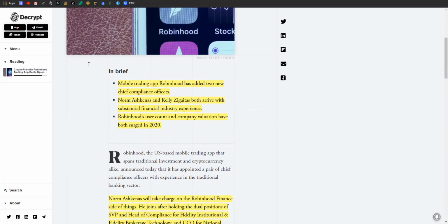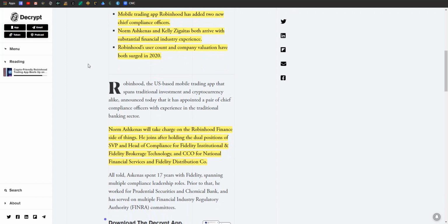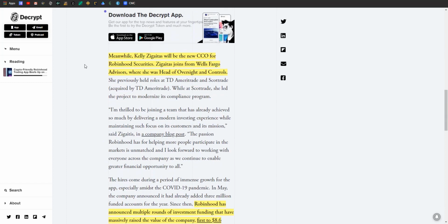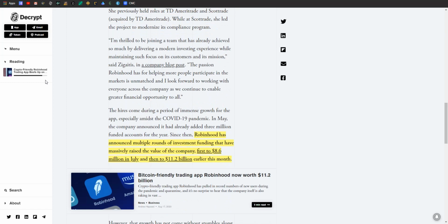Alright, so a little update on Robinhood. It's a mobile trading app. It added 2 new chief compliance officers, Norm Ashkenas and Kelly Zigiadis. They both arrived with pretty substantial financial industry experience. Norm, oh man, he was at Fidelity for like 17 years, and he was the senior vice president and head of compliance and the chief communications officer for National Financial Services and Fidelity Distribution Company. So, yeesh. Kelly, however, will be the new CCO for Robinhood Securities, and she came from Wells Fargo. So, yeah, they are making some moves.